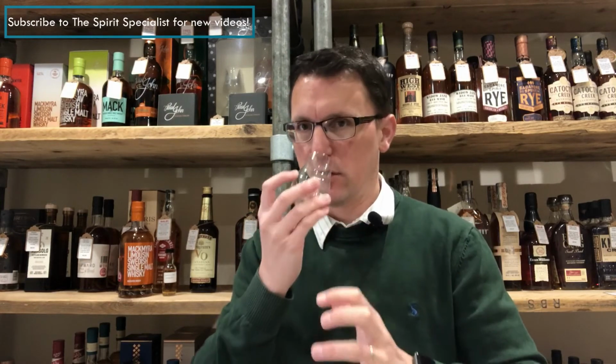I really, really like this. I like the nose probably more for my personal taste, but I'm glad that the palate doesn't continue that sweet feel that's on the nose, because I think it would potentially be too sweet. I like the fact that it's reined back in. I love this combination of slightly dry oak that's stopping things becoming too sweet and too sickly almost. If that dryness wasn't there, I think it would be a little bit sickly, to be honest.